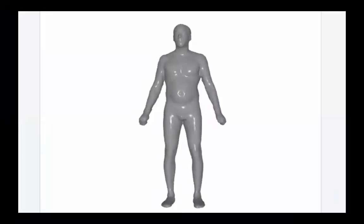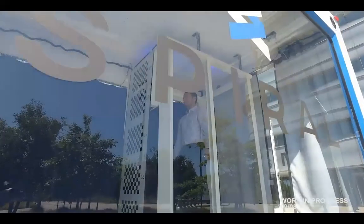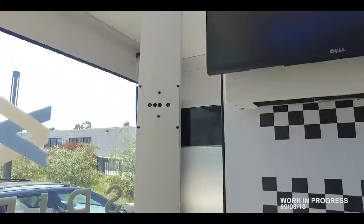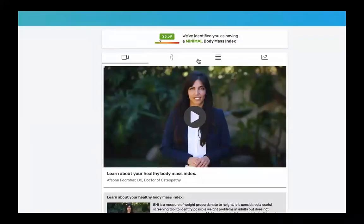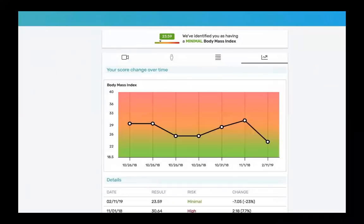What if you could get a 360-degree view of your health in just 4 seconds? What if there was a new form of imaging that was non-invasive, no radiation, at a fraction of the cost? We collect about 350 anthropometric measurements to provide low-cost, high-volume health screenings that are highly impactful for improved risk screening, as well as an engagement tool to empower populations with their data.